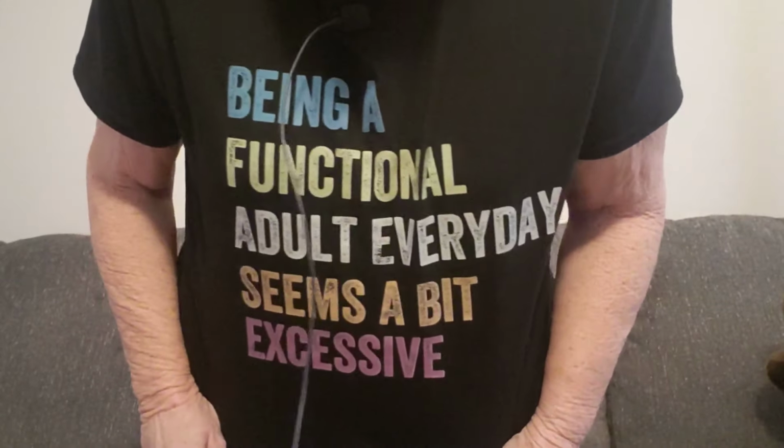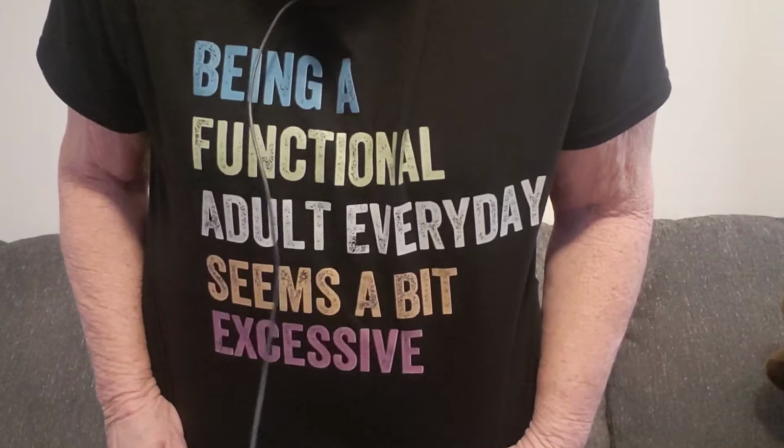So, did I show you my shirt? This is another Temu shirt. It says, being a functional adult every day seems a little excessive. And it's another one of those shirts for $5 or under. I did that video on that, back a ways if you want to look for that video. But I told you I would wear each one in a future video to show you what they look like. This is an extra, extra large. It fits good. It's comfortable. I always get them a little bigger just in case they shrink. And I like wearing bigger things.